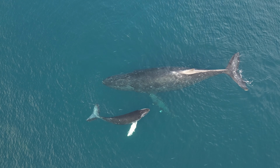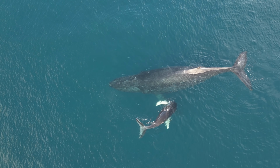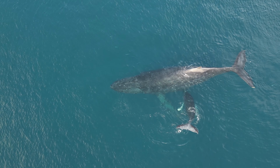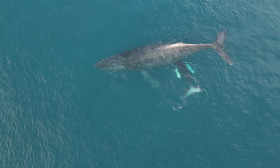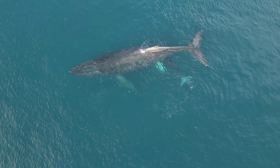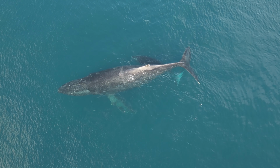Here the calf returns, gets a breath, heads back down under the mother, but quickly reappears on her other side.